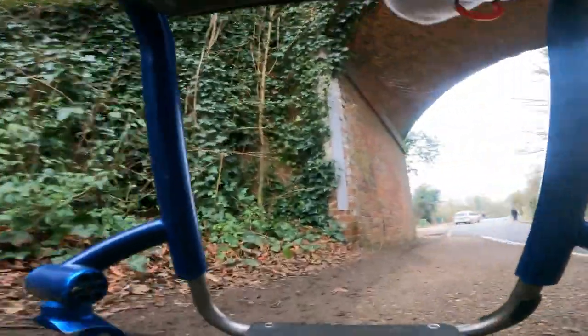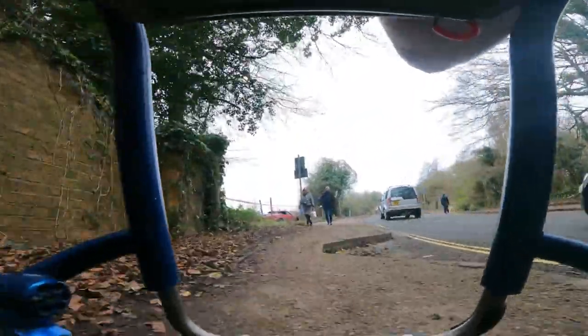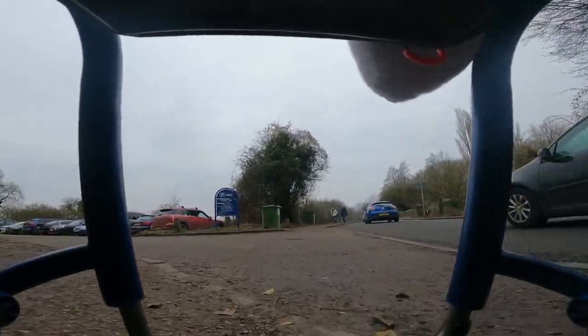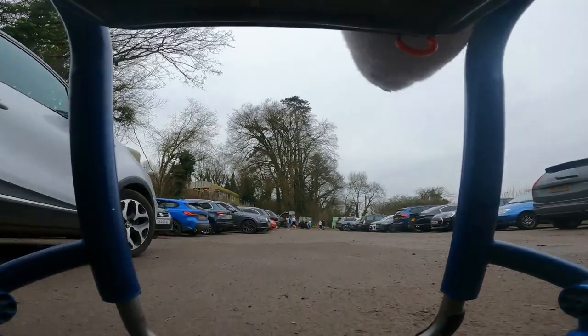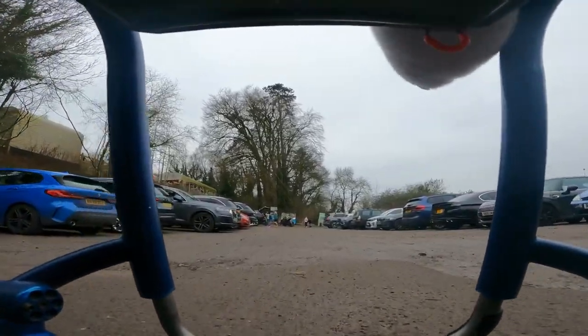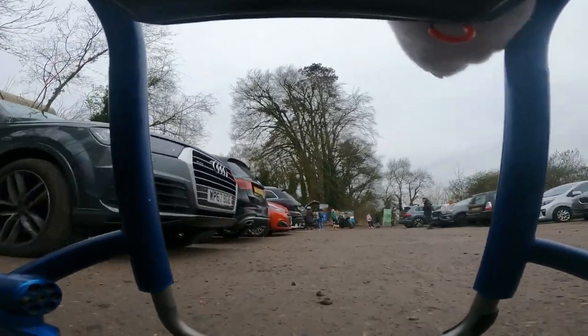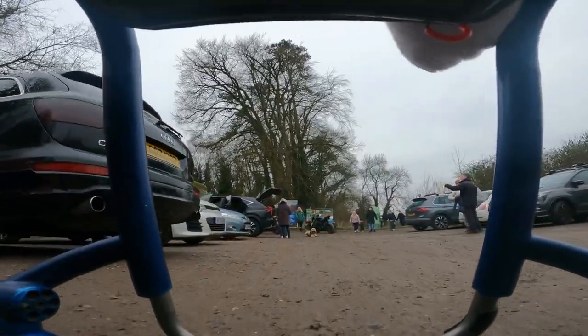That's kind of them. You don't often get that, if I'm honest. But it was nice of him. Now, normally I'd like to park down there, but as you can see, it's absolutely rammed. Not very accessible. Right, let's get past all these people.